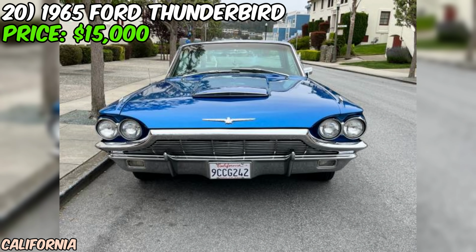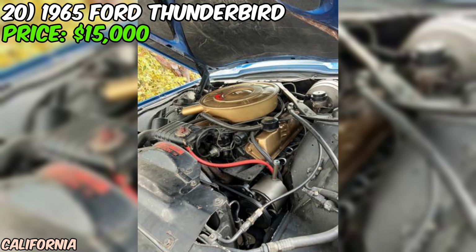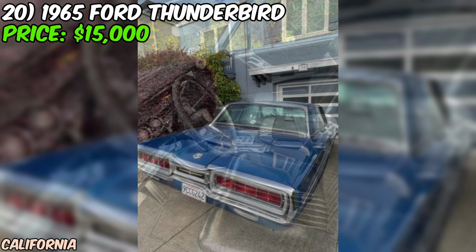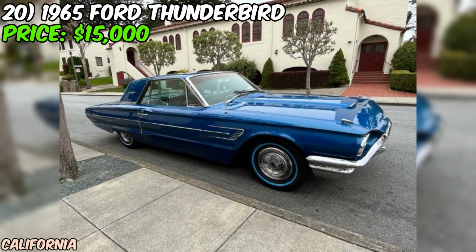Under the hood, you'll find a powerful 390 FE engine, which was a popular choice for the Thunderbird in 1965. It's paired with an automatic transmission, making this car a breeze to drive. The seller also mentions that the top end was rebuilt in 2016 to accommodate unleaded gas, which is a nice update for a car of this age. Plus, with new parts like the carburetor, motor mounts, and U-joints, it seems like this T-Bird has been well cared for mechanically.